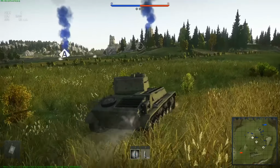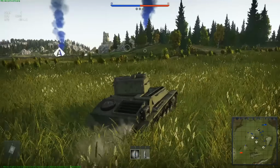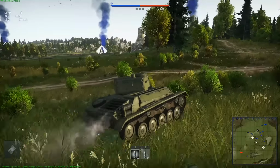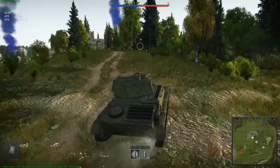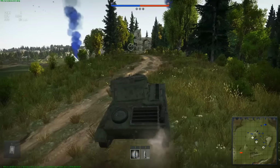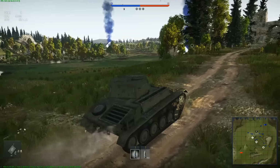It can get up to a high rate of speed. I think it's about 42 kilometers per hour. Don't quote me on that. But it has to have the terrain kind of working in its favor to get anywhere close to that. A nice, straight, flat stretch, or preferably downhill. It doesn't climb hills particularly well. It does okay with it.